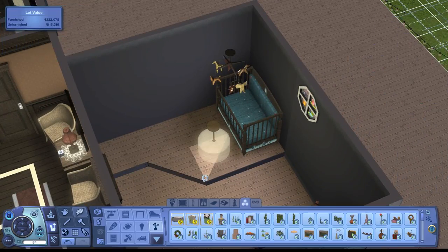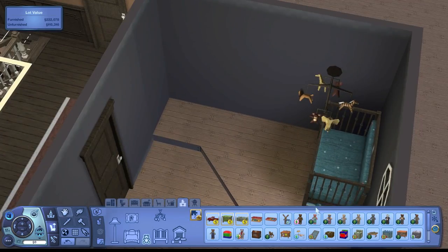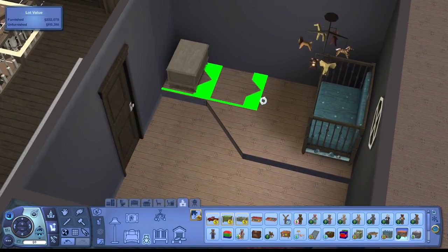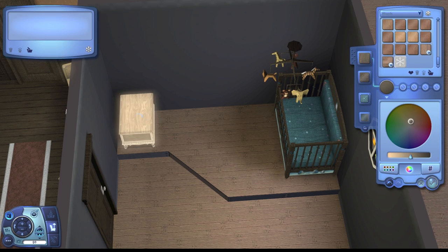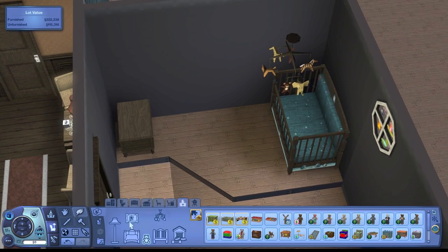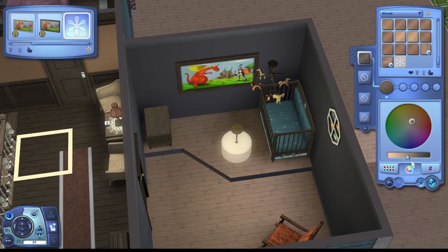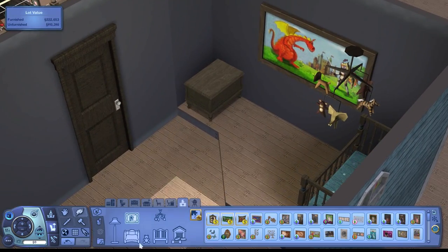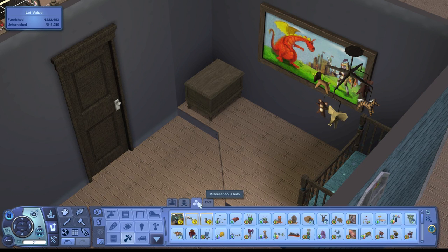I also put that little safari mobile in there. I think the crib and the mobile are store set, but I don't really like the cribs that came with the base game, so I like using the store set one a lot more. And I also put that toy chest in there. That's from Supernatural, and I made it a similar color to the rest of the wood, but I think it's a different pattern.